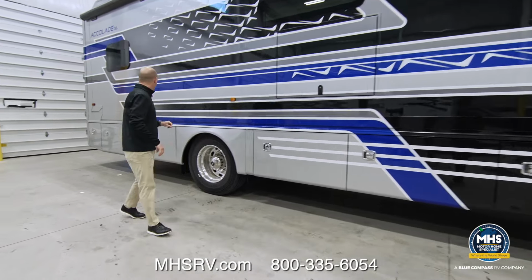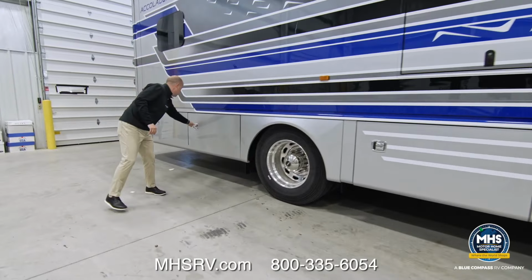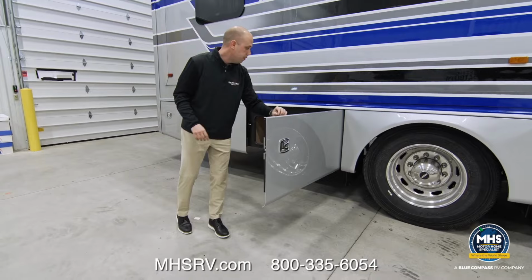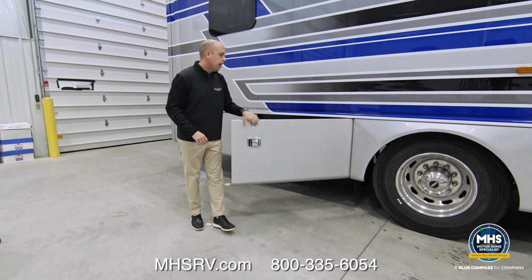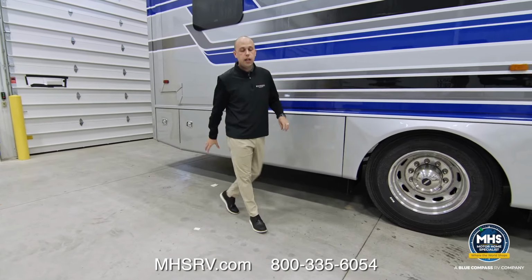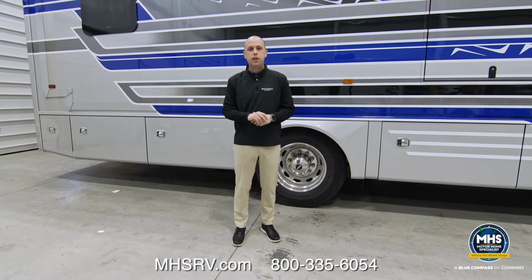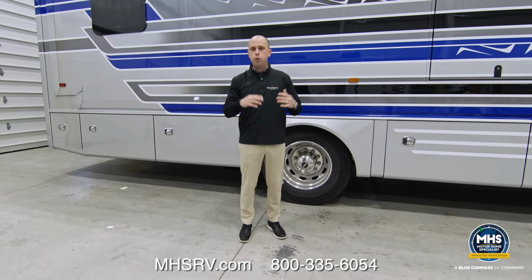Last few things I just wanted to point out here. When we talk about compartment storage, there is no shortage of that. It goes and goes and goes. The last bay back there on the tail of this coach is going to be a rubber compartment. So if you do have some items that maybe you don't want to put on carpet to dampen that road noise, we've made sure that we have a little compartment to be able to put muddy boots, whatever it may be.